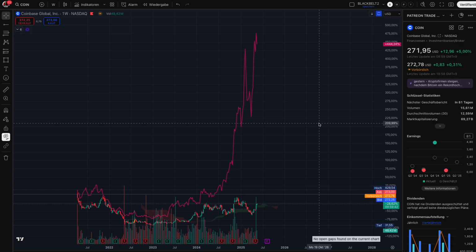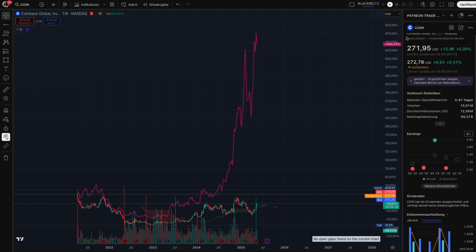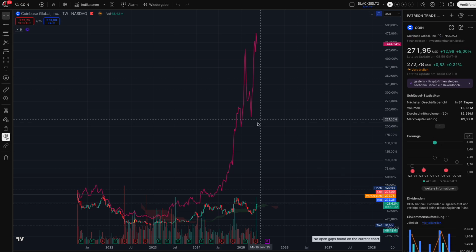So my friends, I want to give you here a chart analysis on Coinbase Global, ticker COIN. We have now a price of 271 US dollars, and we want to check if we could see a massive breakout or even a squeeze for the stock.